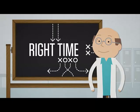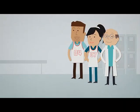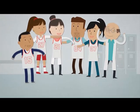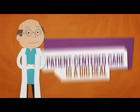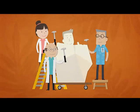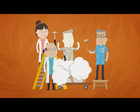In the patient-centered medical home model, our primary care doctor leads a team that works together to keep us healthy. If our doctor decides we need more ongoing or specialized care, they might refer us to a specialist, a nutritionist, or a wellness coach. The patient-centered medical home way of doing things is a big deal. Doctors and hospitals will get paid for keeping us as healthy as we can be, instead of getting paid for every test and procedure they do.